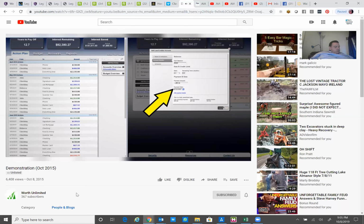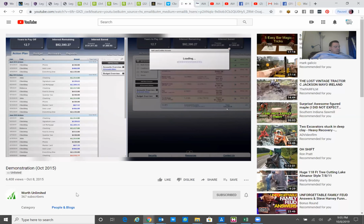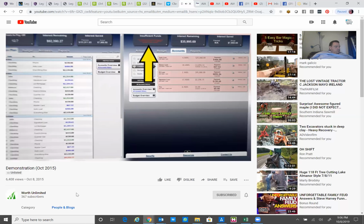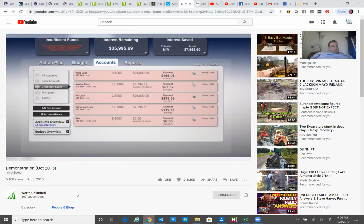Now remember, the program will not lie to us. It will only tell us the truth of where we are today, where we are going, and exactly what's going to happen along the way. As we can see, with the changes made, the dashboard changes to insufficient funds, which means if John and Rebecca proceed according to their plans with the RV, they will run out of money. Let's zoom in on the dashboard to take a closer look.